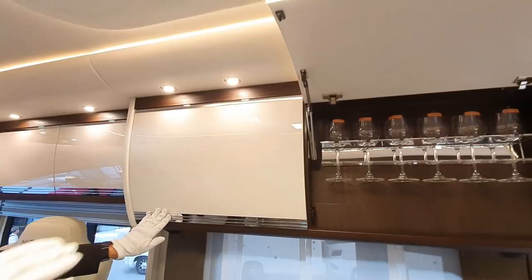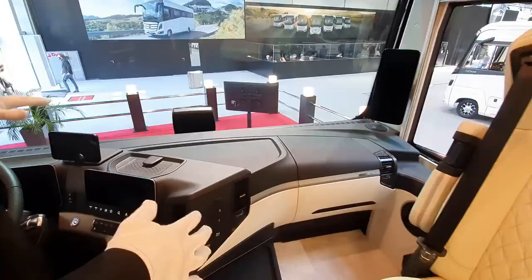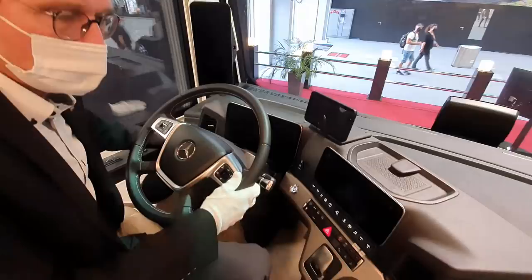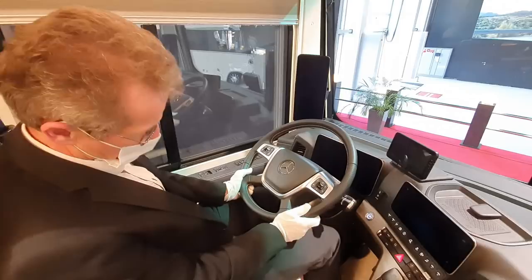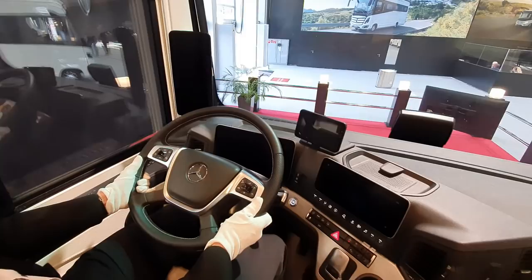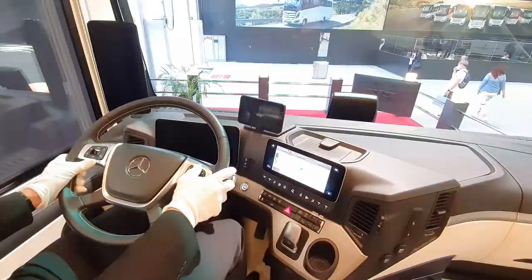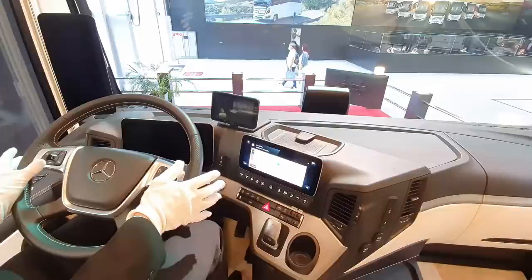So also for the dashboard, it is an individual dashboard like in all of the Morelos, and we found nice leather coverings to the side, to this beautiful Actros cockpit. It is very centered and orientated to the driver. So with the leather steering wheel, intelligent as it is, I can really go into the monitoring of the vehicle.